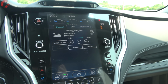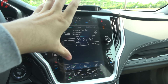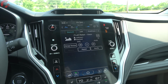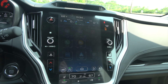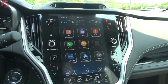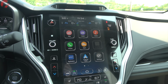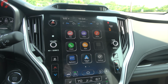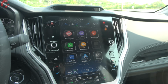Alright, so let's talk a little bit about the main infotainment system itself. Now I do want to point out, if you choose the base model, instead of the single 11.6 inch display, you will get two 7-inch displays instead, but most models will come with this. This is Subaru's newest Starlink system, so as you can see, you've got all of your apps nicely laid out. Importantly, to a lot of people, you have wireless Android Auto and wireless Apple CarPlay included with this system. And if you choose the 2.5 Touring or XT models, that will give you a built-in navigation system as well.